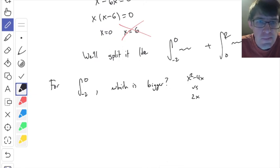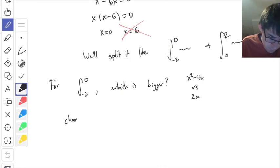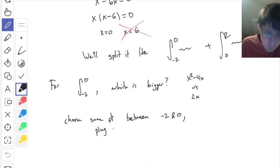Could you just plug in x values for your range? Yeah, maybe just choose your favorite x value in this range between 0 and -2, and just see which one is bigger. This, I would say, is the easy way. Don't choose 0 because they're equal at 0. That's the point of that. But we could choose any other point. So let's choose some point between -2 and 0. Plug into both, and that will tell you which one is bigger, right?